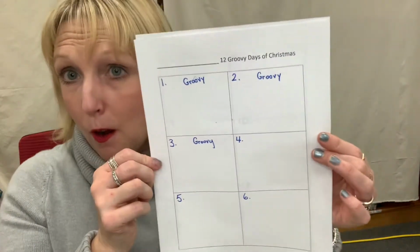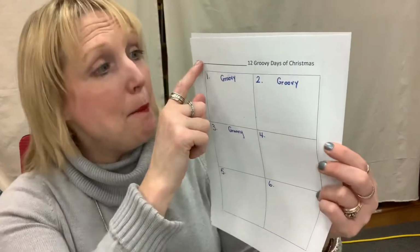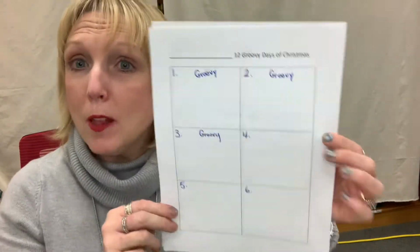So I have sent you some sheets, but you can totally make this up yourself and make it on even bigger paper if you want. And then it might be a little bit easier for you to draw. But if not, you can print it out, and there's two options. One option comes with a blank up here, because that's where your name's going to go. It's not Pete's 12 Groovy Days of Christmas. It's Mrs. Hamilton's 12 Groovy Days of Christmas, or Susan's 12 Groovy Days of Christmas. You are going to put your name here. And then these are all about you.